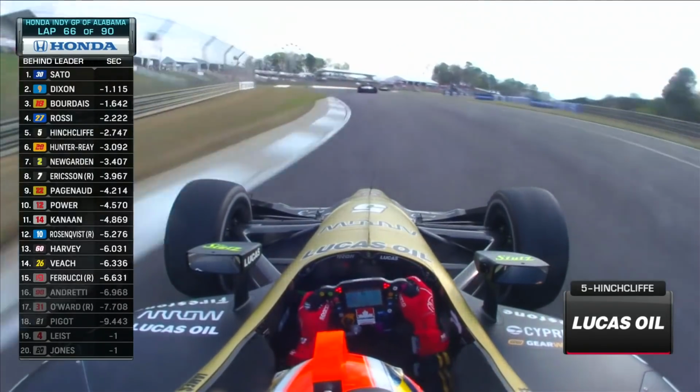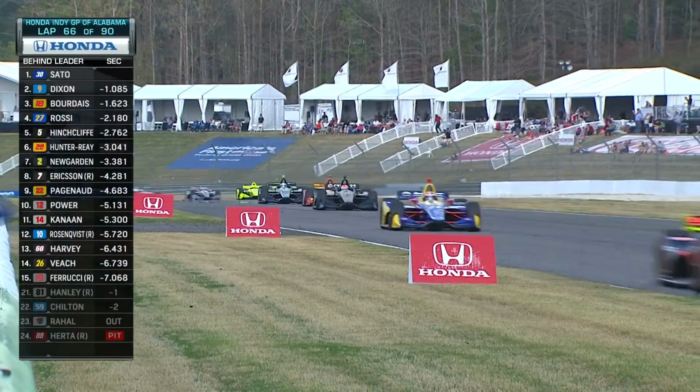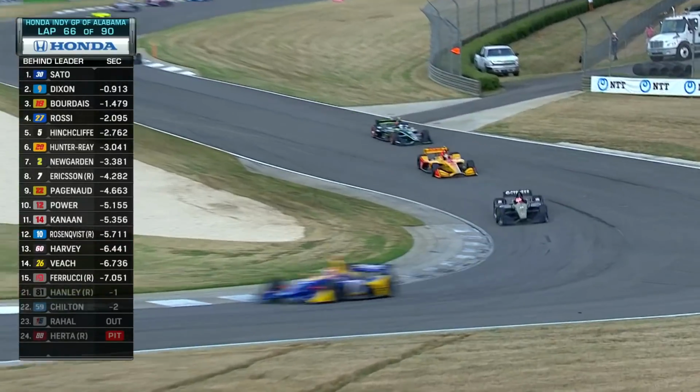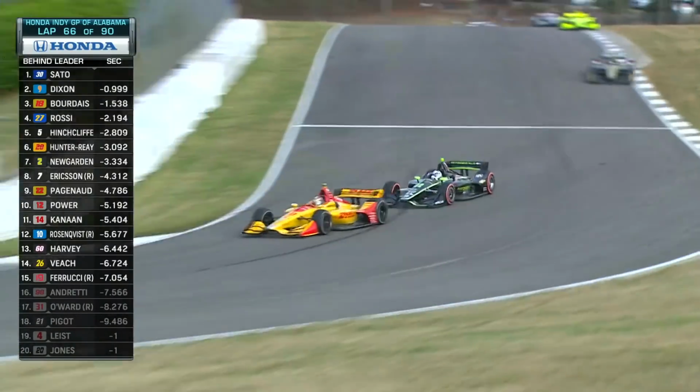It's a dream scenario for Sato. Restart, nice buffer, great race car. A win is right in front of him. Blue flag, 25 laps down the road. Just saw that in the camera. The blue flag is waving for Lace, so he's gotten word. The teams are probably complaining, as we see.